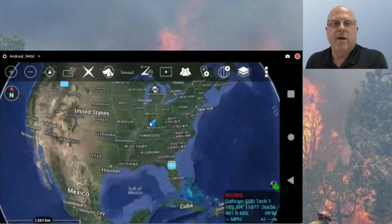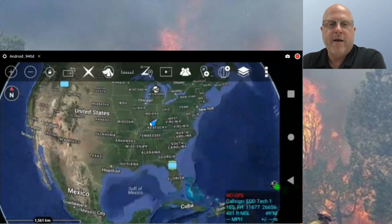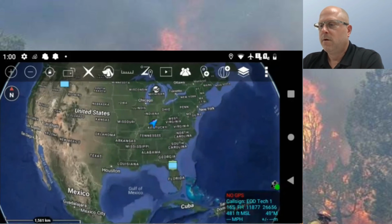Yep. So this is the interface to ATAK. As you'll see, I have a location right in the middle of the screen. Oops, hold on. That's my mouse.